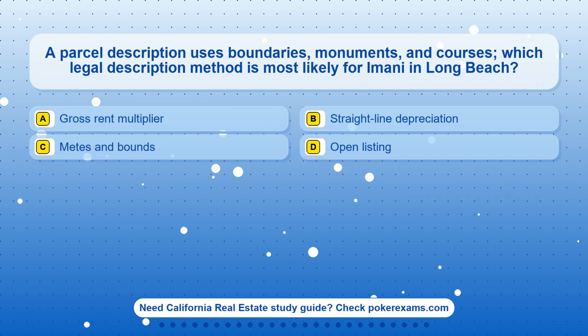Question 23. A parcel description uses boundaries, monuments, and courses. Which legal description method is most likely for Imani in Long Beach? Option A. Gross rent multiplier. Option B. Straight-line depreciation. Option C. Metes and bounds. Option D. Open listing.